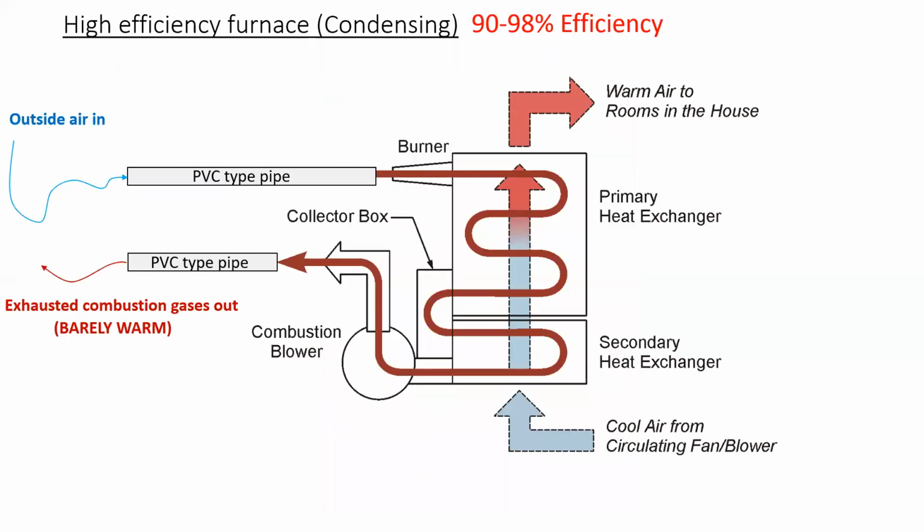Finally, a high-efficiency furnace, also known as a condensing furnace, is 90 to an astounding 98% efficient. It uses two separate pipes to bring in air to burn for the combustible fuel, and it also has a pipe to remove the combustion gas at the end. They're both plastic, and the reason for that is they are barely warm. Now notice what's happened now.